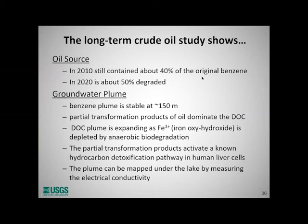So to sum up the long-term study, I spent a while talking to you about the oil source. By 2010 it still contained about 40% of the original benzene, but the benzene is dropping, and so is the concentration in the groundwater plume. In 2020, about 50% total of the oil is biodegraded. So that's 40 years after the spill.